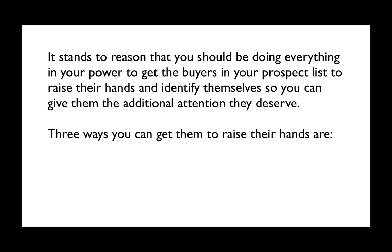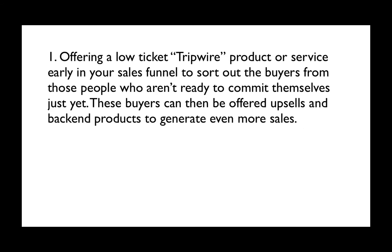3 ways you can get them to raise their hands are: you can offer a low-ticket tripwire product or service early in the sales funnel that will sort out the buyers from those people who aren't ready to commit themselves yet. Now, a tripwire product is something low-ticket, or a very good, irresistible offer that gets the buyers to raise their hand and tell you, yes, I'm happy to pay money and become your customer. Those buyers can then be offered upsells and back-end products to generate even more sales over and over again.